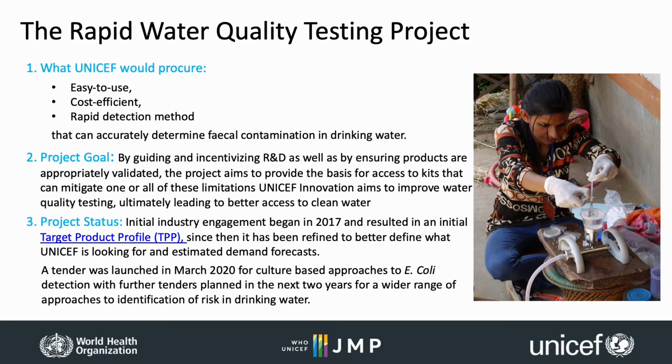UNICEF and WHO have been working together on an innovation project to stimulate new development of products in this area for equipment that's easy to use, cost effective, $1 or less per test, and offers a time to result within 2 hours. The current activities we've been doing have been working with industry to identify what's currently available that offers improvements in these areas, but also where there's room for innovation and development of new products to reach these goals, to have better fit for purpose equipment.